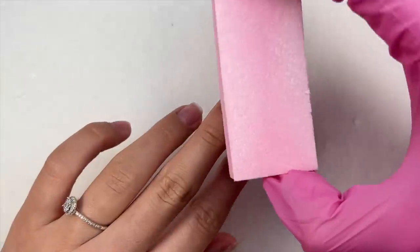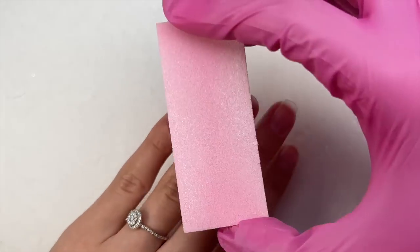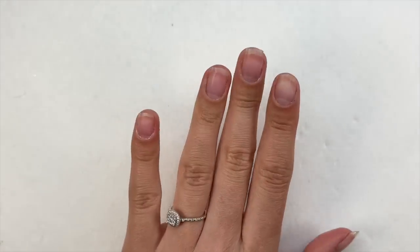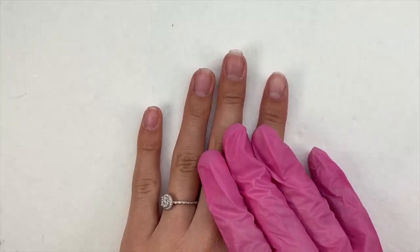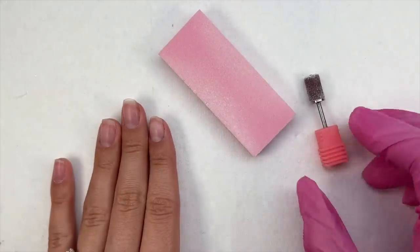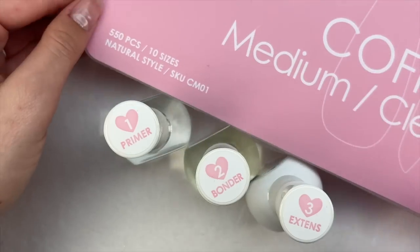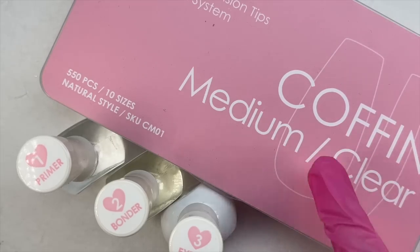So now I am going in here and I am just doing this for educational purposes, showing that you want to remove the shine from your natural nail. You can use a buffer. You can also use an e-file with a fine grit sanding band. I didn't actually do this step because I didn't feel it was necessary because I won't actually be leaving these nails on. I will just be applying a peel off base coat and removing these nails, and I didn't feel it was necessary to thin out my nails for an unnecessary reason.